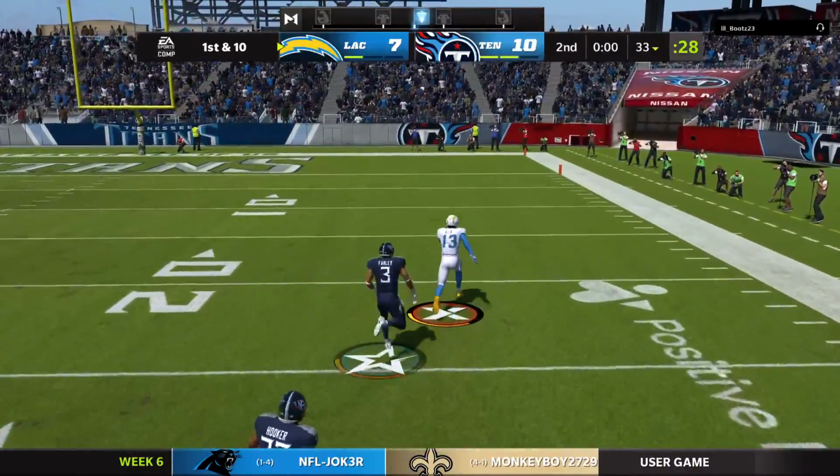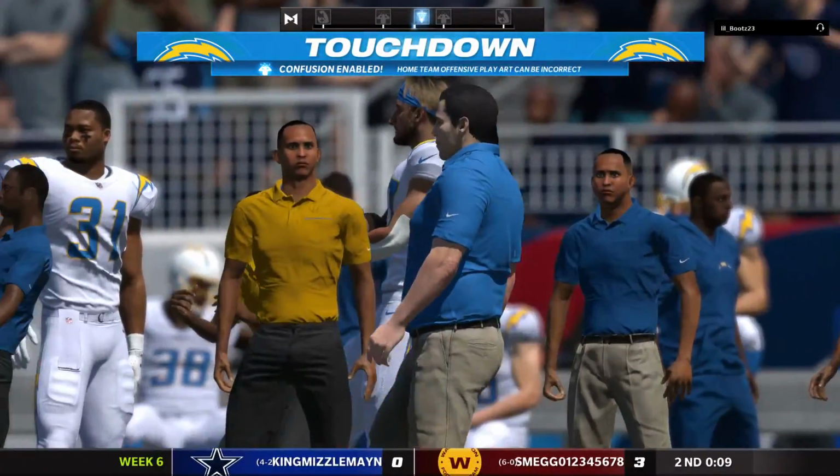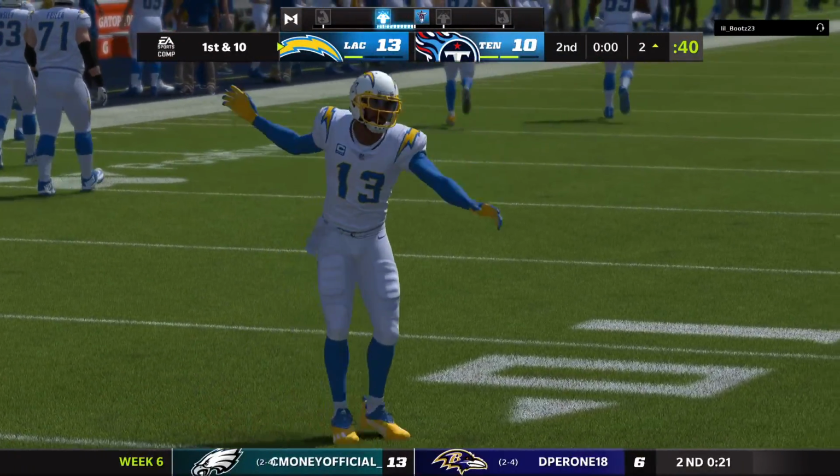Well, this is taken in. It's complete. And he's in for the touchdown on the final play of the first half. The prayer is answered. How did they get that done?